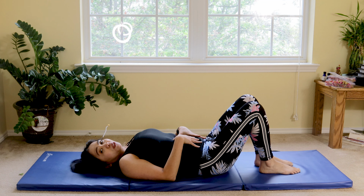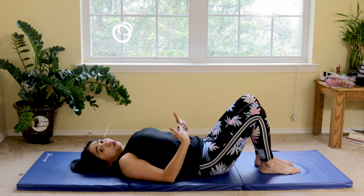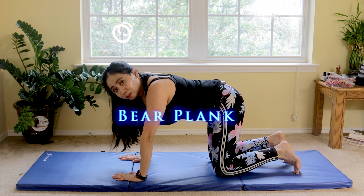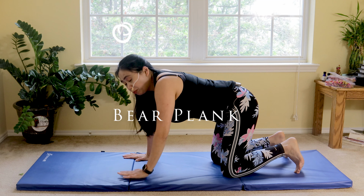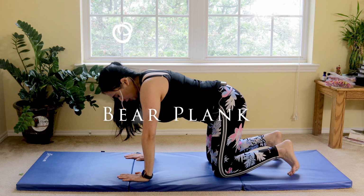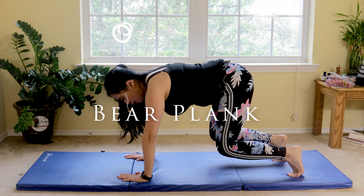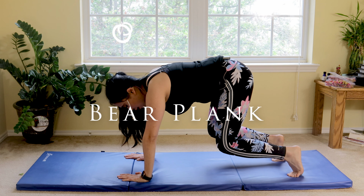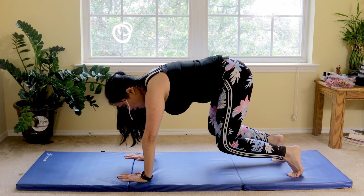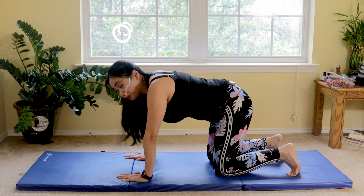So after targeting your abdominal muscles, it's best to do a deeper core ab workout. So we're going to your hands and knees position. So for planking position for beginners, bear plank is best recommended because it's easier for beginners. So grab the mat with your toes, slowly lift your knees, and hold that for 10, 9, 8, 7, 6, 5, 4, 3, 2, and 1.